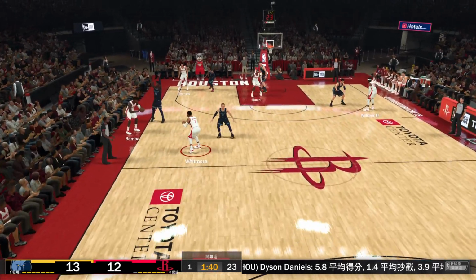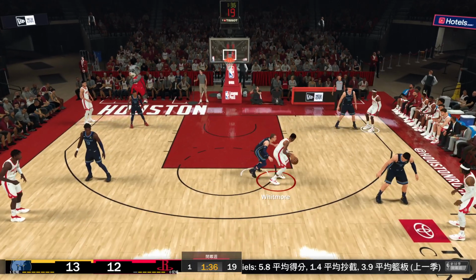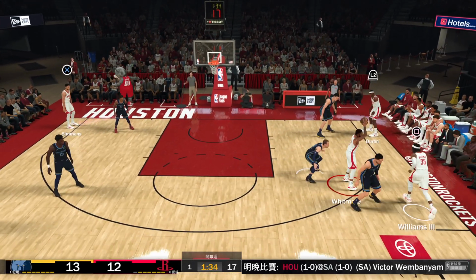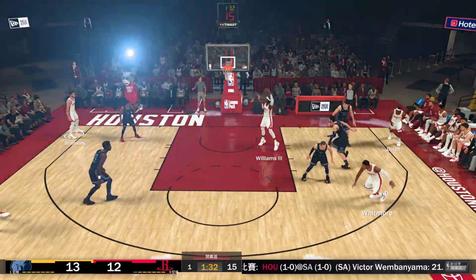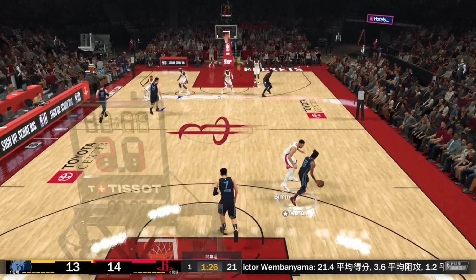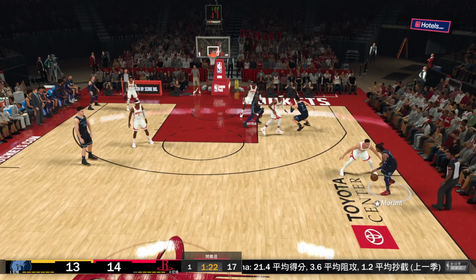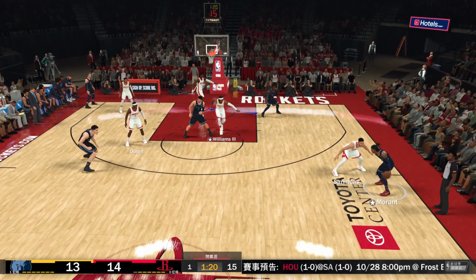A new lineup here for Houston. Memphis also making some changes. Santi Aldama's checked in for Wells, and it's Kennard in for Bane. Here's Williams, and Williams throws it down. Well, aside from his athleticism, what makes Williams such a great above-the-rim threat is his incredible 7'6" wingspan.